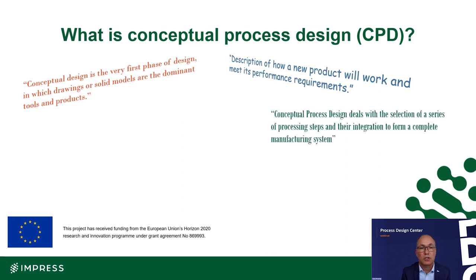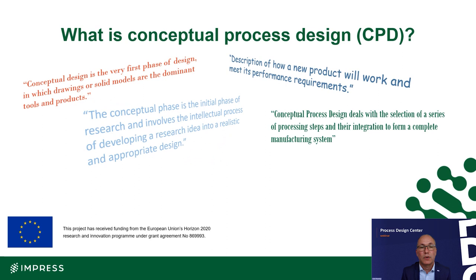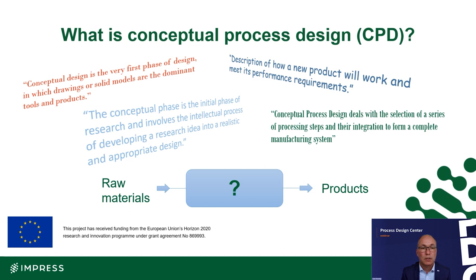Conceptual design deals with the selection of a series of processing steps and their integration to form a complete manufacturing system. And finally, the conceptual design phase is the initial phase of research and involves the intellectual process of developing a research idea into a realistic and appropriate design. In summary, conceptual process design boils down to filling the question mark between raw materials and products as indicated in this block scheme.